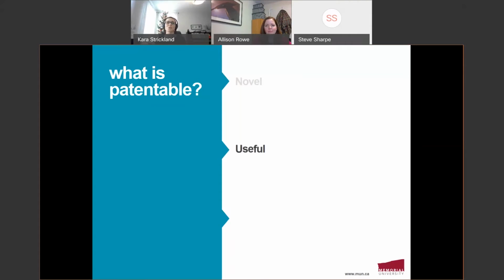The next one is useful. So useful means it has to be functional and operative. So yes, you can file an application for anything, but they will make sure that it's useful and it performs the function and does what it's claimed to do. And that what it does, it has to have some benefit.